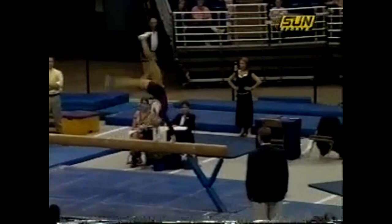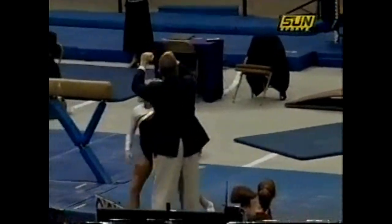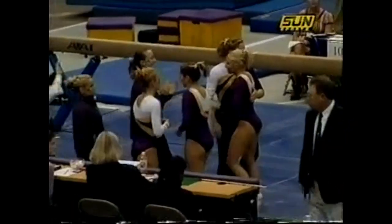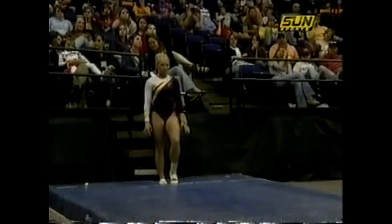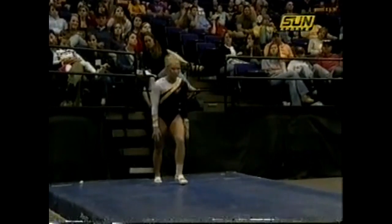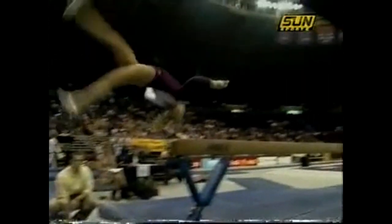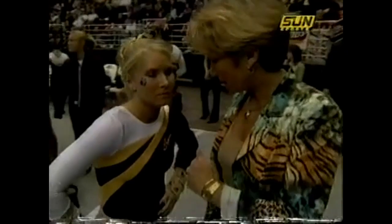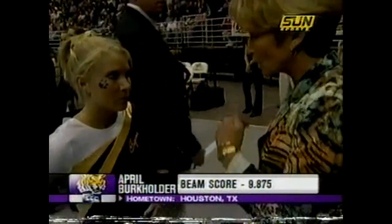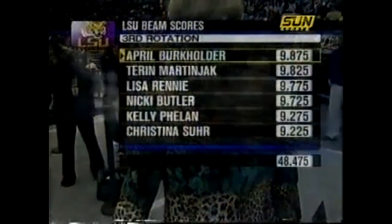Just the dismount. And she's not watering down at all, under pressure, huge competition, so much on the line, and she pulls out the big difficulty with that double back dismount. And if you don't think this meet means something to these athletes, you could see by that expression after her dismount, she knew it was solid, she was enthused by it. So important for her to get the job done for the team. She started out with big difficulty with the round-off layout and kept it going to the end with the E-level dismount. So a 9.875 for Dee Dee Bro's go-to girl, April Burkholder on beam.